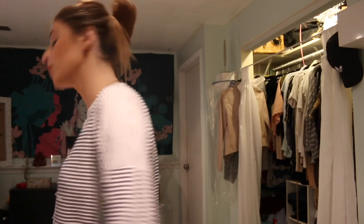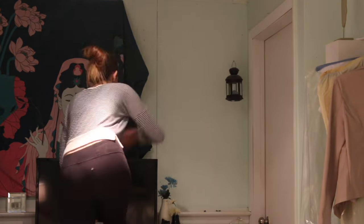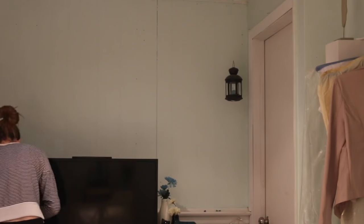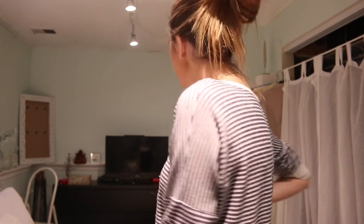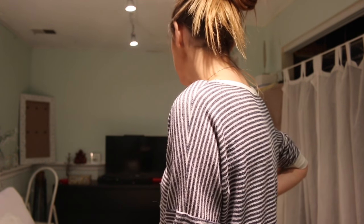That's it for putting clothes away. Woohoo! All right, guys, time to take down this tapestry. Wow, my room looks so bare now. And it turns out I don't have any nails, so I'm not going to be able to hang that stuff today, which is really annoying.